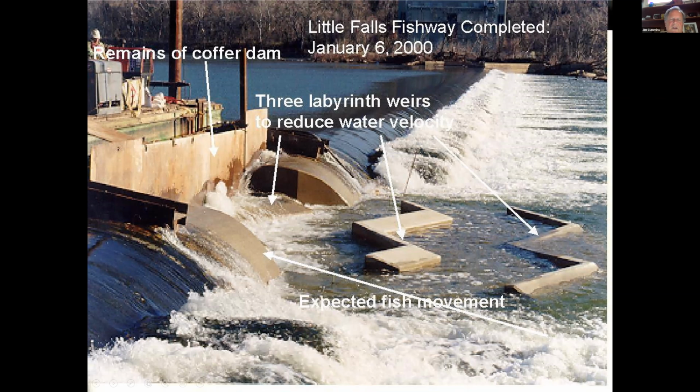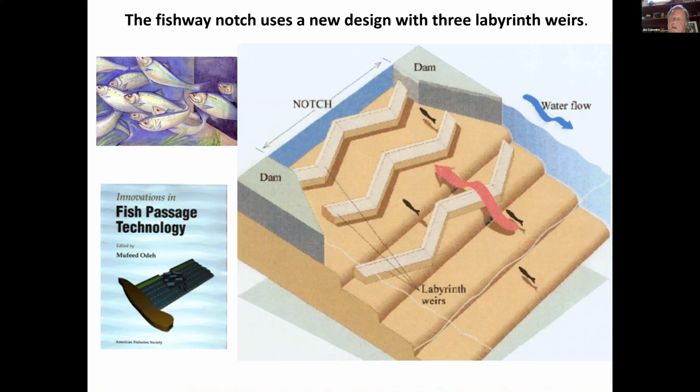Here I'm going to show you real quickly an artist's drawing of the fishway. I'll go ahead and change that slide for me. You'll see it quickly. That fishway became the cover image for fish passage technology by the Fish and Wildlife Service. It became incorporated into other parts of the Department of Interior.